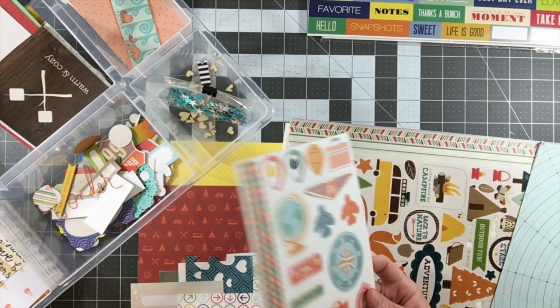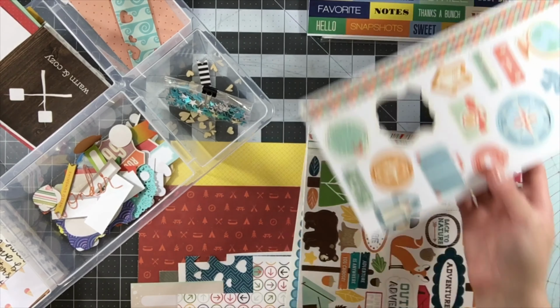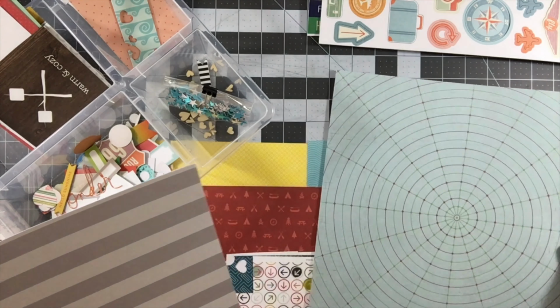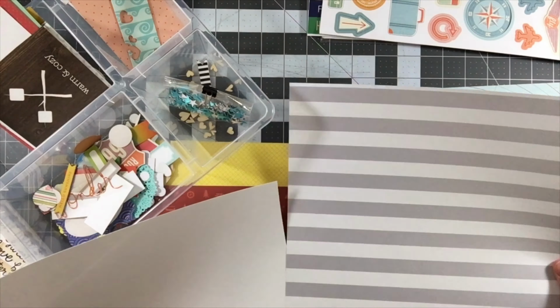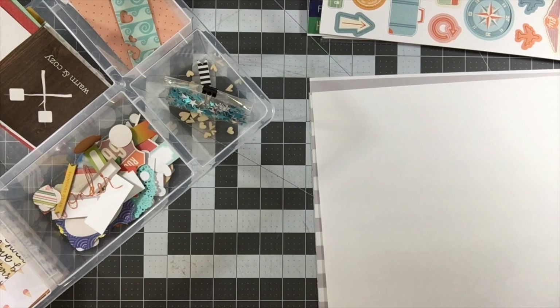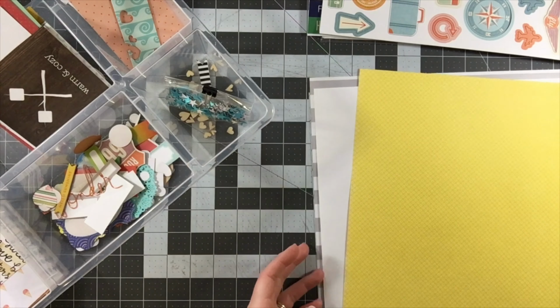This is a basic gray, I think. No, it's not. I cannot think of it. I don't know why I can't think of that right now. And then I have... Alright, so I have 3 full 12 by 12 sheets. These are single-sided. There's that one. This one's double-sided. And then this is just a piece of white cardstock. So I literally only have 3 12 by 12 full sheets.